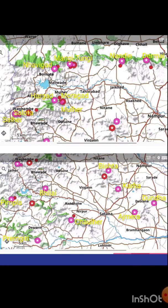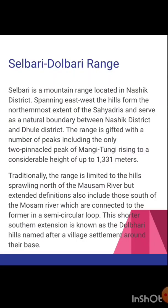Here we can see the traverse we'll be doing in Dolbari, Selbari, Dolbari. We'll be starting at the bottom left at Premgiri, proceed to Scholler Fort and loop towards Bilai, Pimplai, go north to Saler, Salota, go to the trio fort of Muller, Moragat and Harigat, proceed to Navigat, Mangitungi, Nandin, Dermal, and then turn back south towards Bishta, Karga, Dunda and Ajmera, three smaller fort watchtowers.